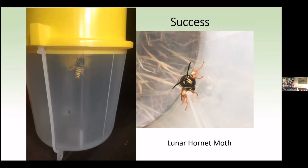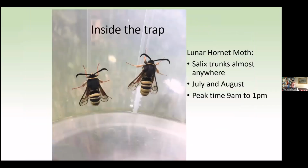You go to your trap in your apple tree, as was with me, and lo and behold, there's a clearwing actually in your trap. Fantastic. And you take the top off, and that's what's looking at you, the lunar hornet moth. What a spectacular beast. I think so anyway. And inside the trap, that's what you see.